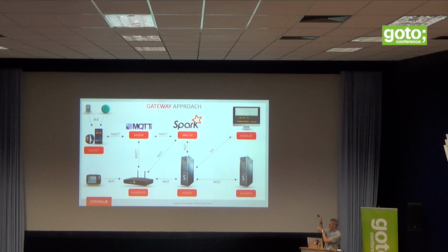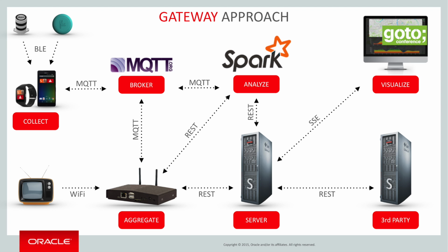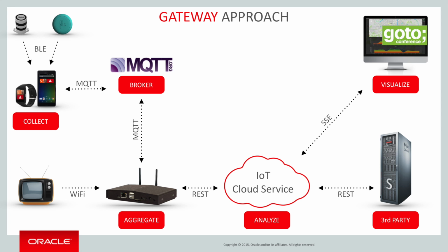You have a lot of things you have to cover, and one of the worst things was the gateway. So we decided to simplify, because that was too complex. This is how it looked in the beginning. The first thing we tried to do is get rid of Spark and the application server and put everything in the cloud. You might know that Amazon came up with an IoT cloud service.